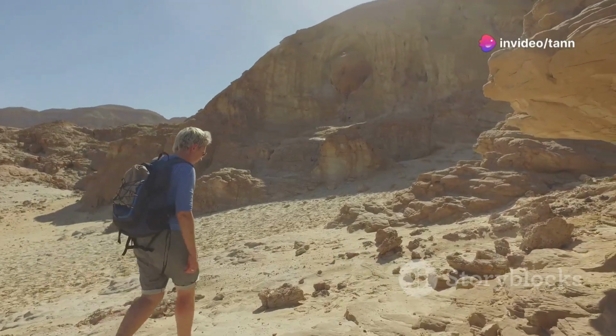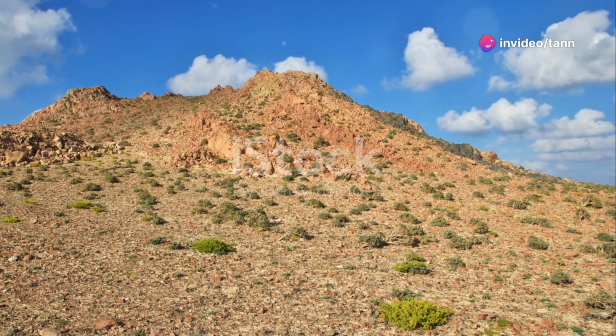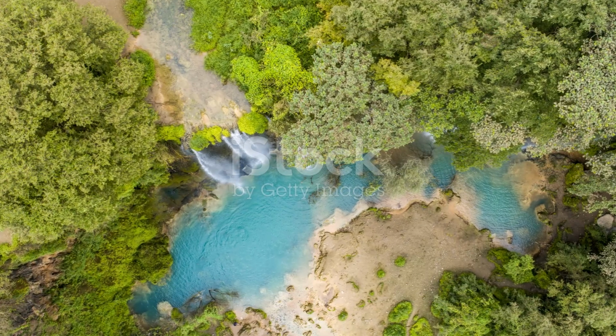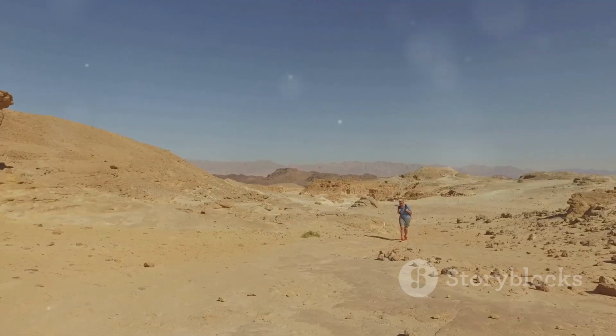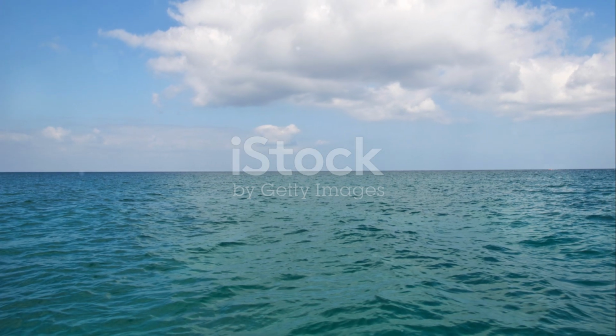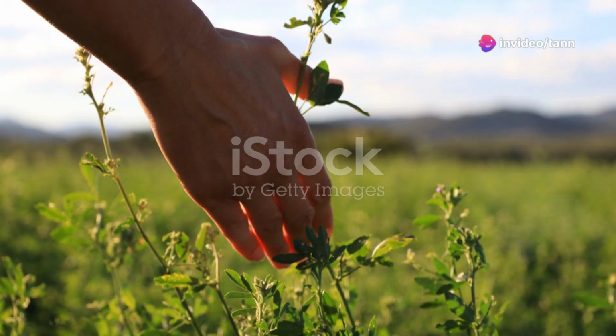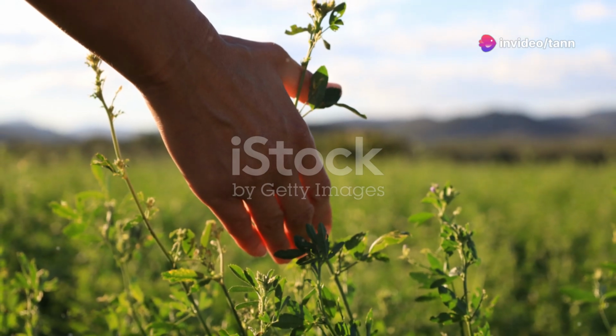But Socotra is also fragile, with climate change and human activity threatening its unique ecosystem. That's why it's so important to visit responsibly. When you go to Socotra, you're not just a tourist, you're a guardian of one of the world's most special places. Every visitor has a role to play in preserving this island for future generations.